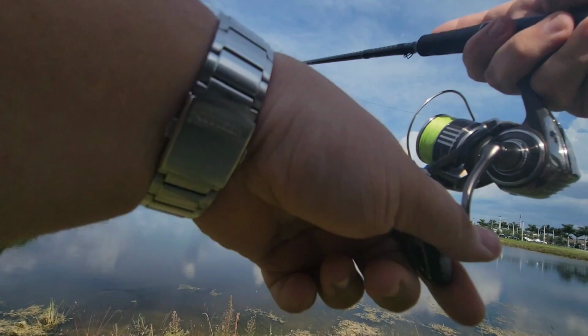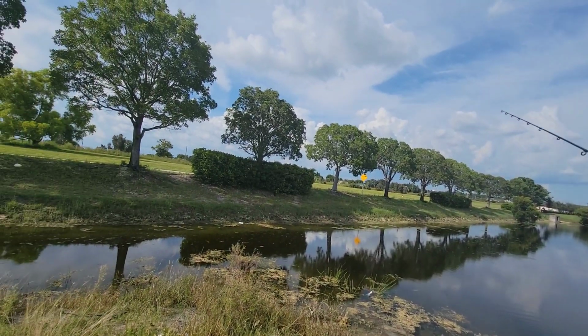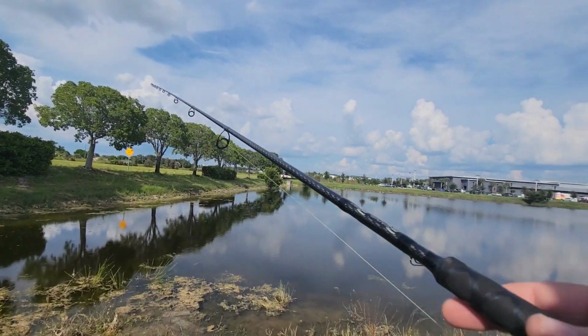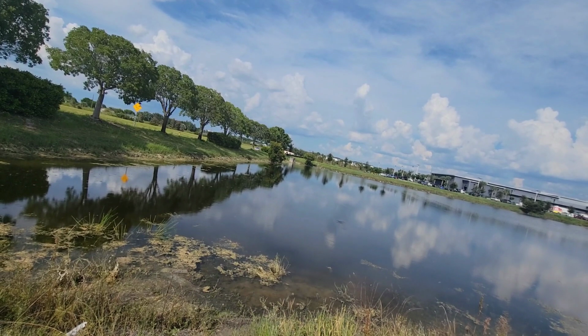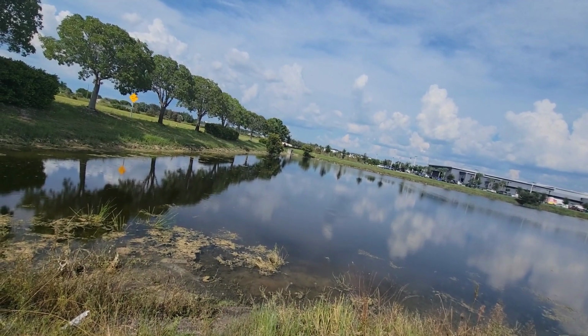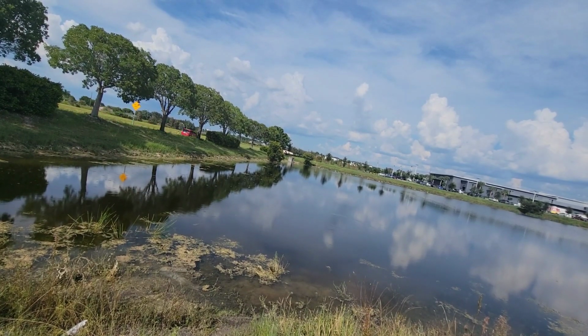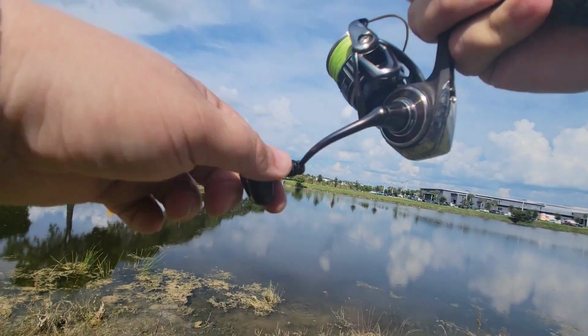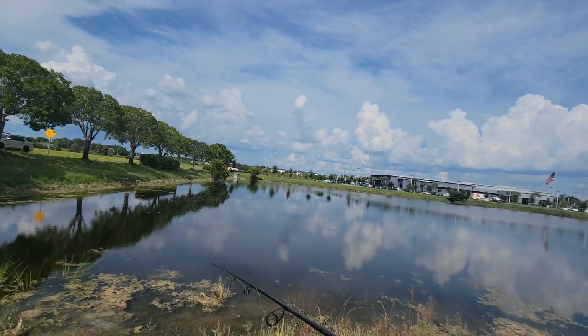Oh shoot, we had something actually come up behind it. I thought it was just snagged for a second, and then I saw the wake. All right, well, there's one fish. And it didn't look like a peacock. Oh, those are bluegill. There's some big bluegill in here smacking lures.